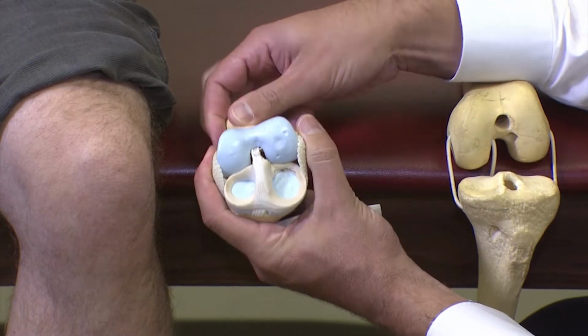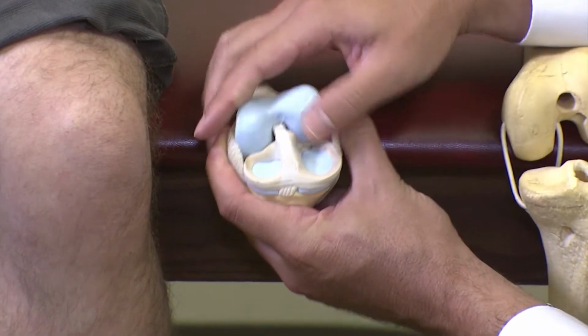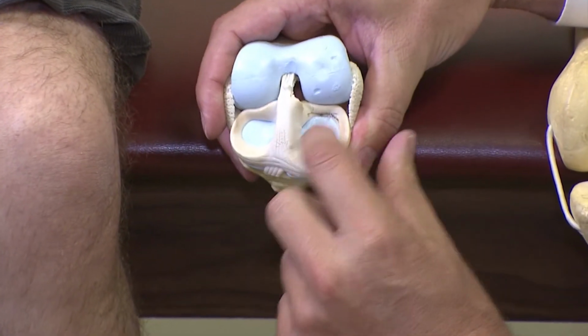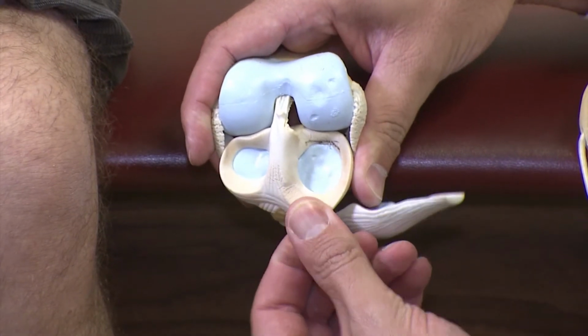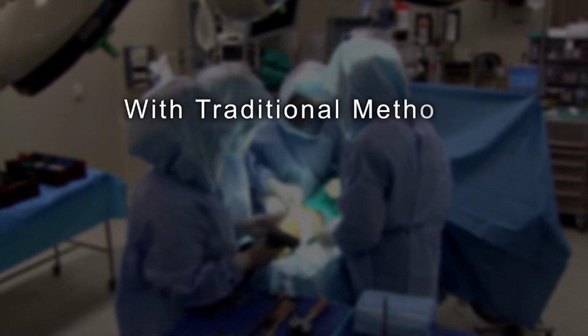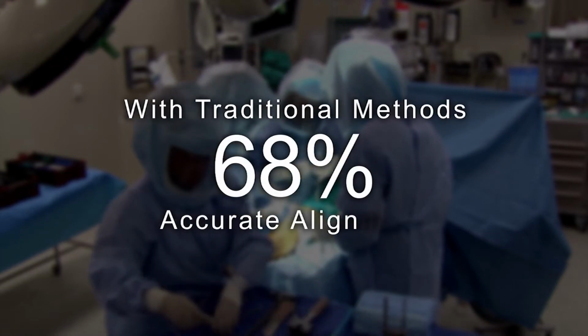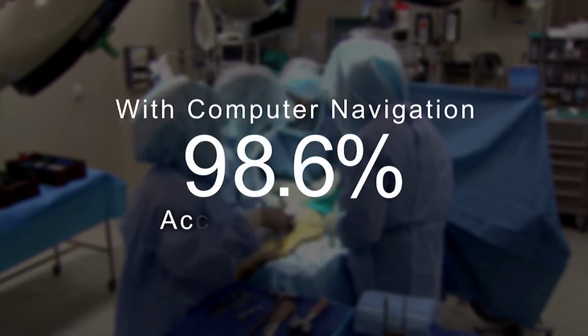Because if we leave a leg knock-kneed or bow-legged, it's going to put more pressure on one side of that joint and lead to more wear of the plastic on that one side. Now, with traditional methods, we were only 68% accurate in getting alignment. With computer navigation, we're 98.6% accurate in achieving alignment.